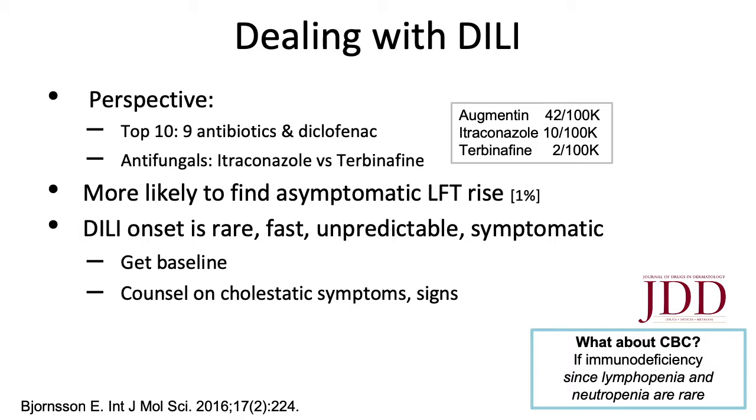So here's some of the rates: Augmentin, itraconazole, and terbinafine. And what's important is to look at that denominator. It's per 100,000 people. Now, since I'm in DC, I looked up the population of Capitol Hill. Capitol Hill has about 30,000 people in it. So if we took all the people from Capitol Hill 3 times over, 2 people would have the side effect from terbinafine. So it's pretty rare, just like meteors falling out of the sky near skydivers.